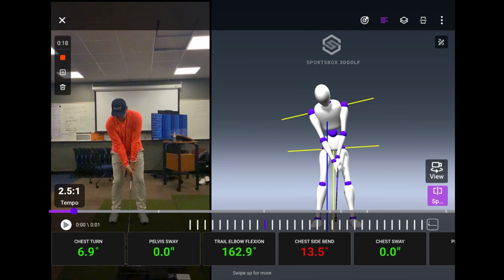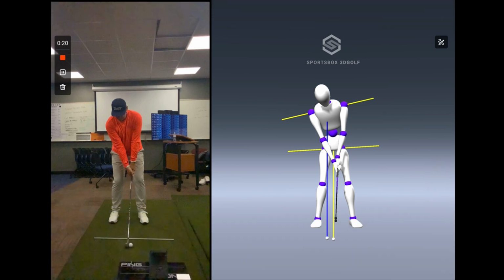But I want you to take a look at this setup. Notice the secondary tilt, or the side tilt, of my upper body relative to my lower body. Obviously, because the right hand is below the left, I'm going to have that tilt, okay? But unfortunately, I've gotten too much of what is called secondary tilt, or too much side bend.